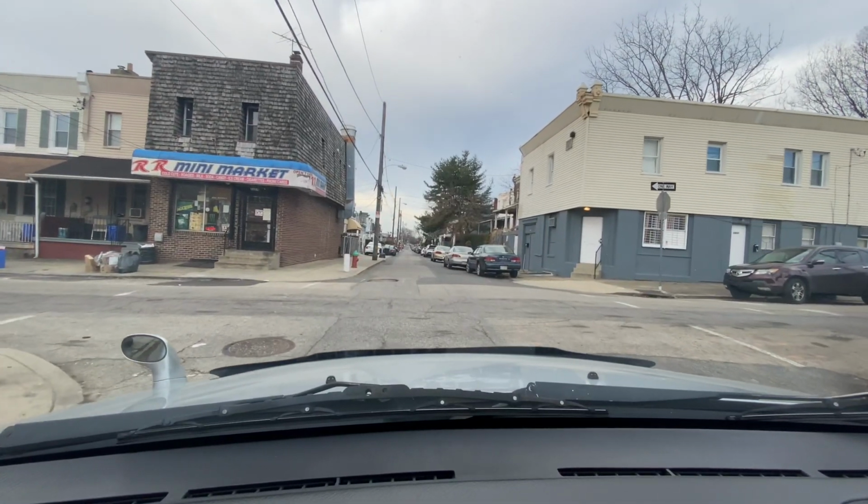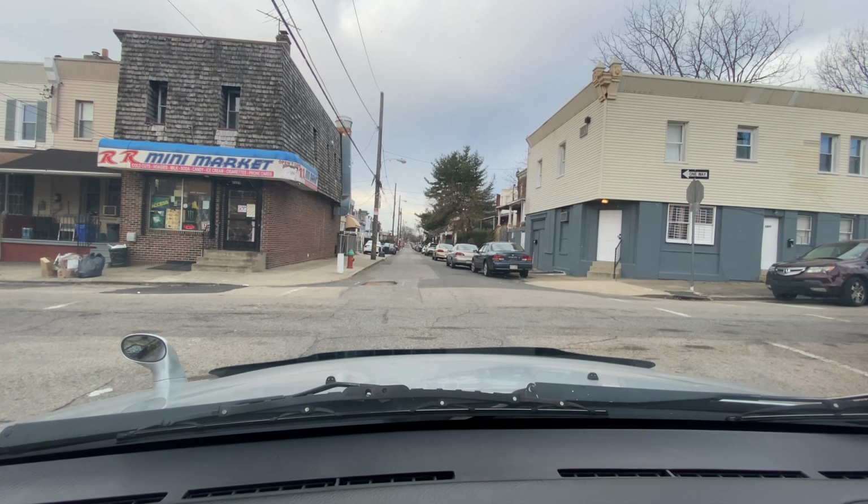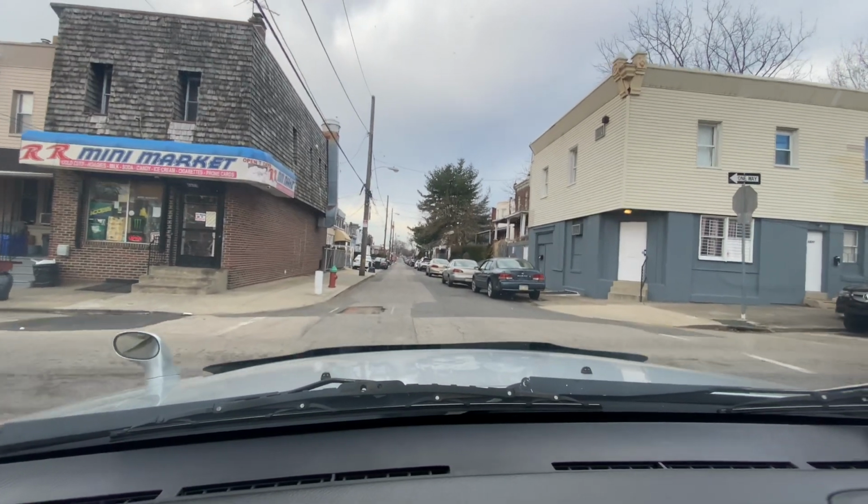We're next to R&R Mini Market. I'm gonna let this vehicle go by. Thank you, sir. He allowed me to cross.